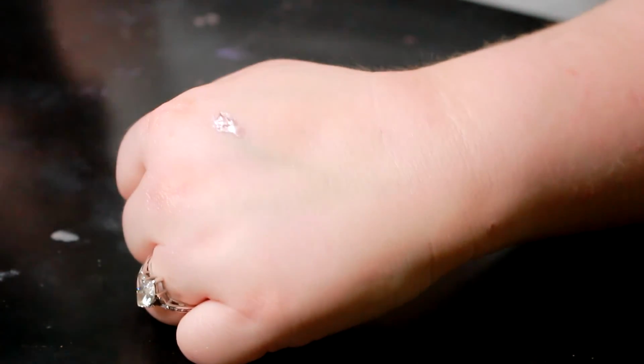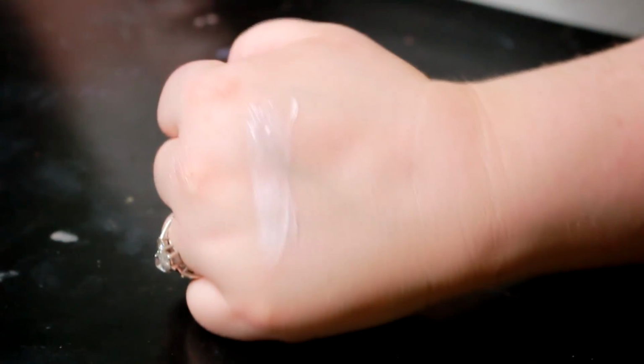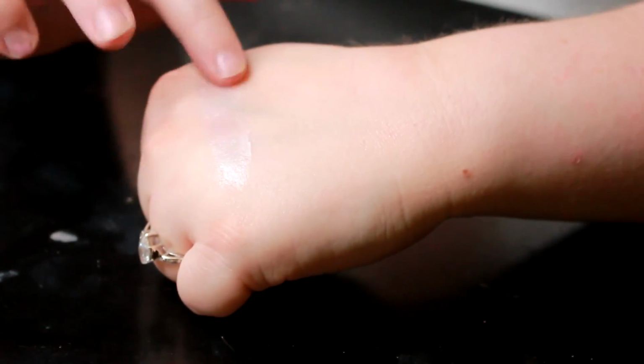So this is from the brand number 7. It's called the Highlights Illuminating Lotion. This is huge. I think this might have been $14 when I bought it, and I got it at Target forever ago. It was supposed to be a dupe of the Benefit High Beam. At the time, that was the best highlighter.